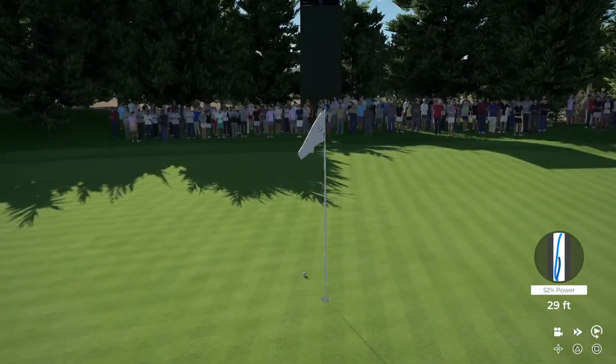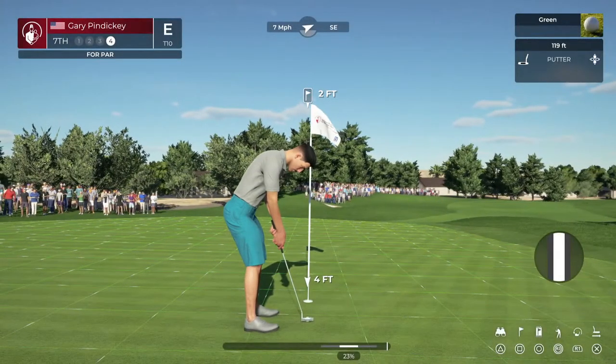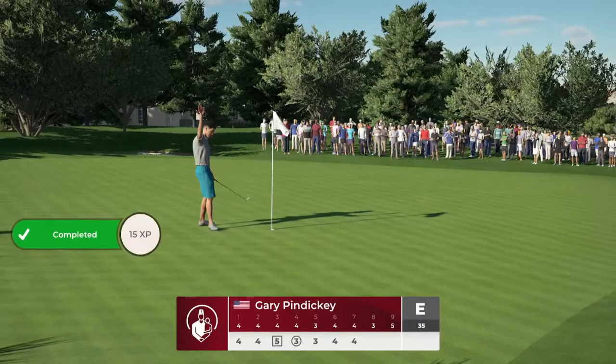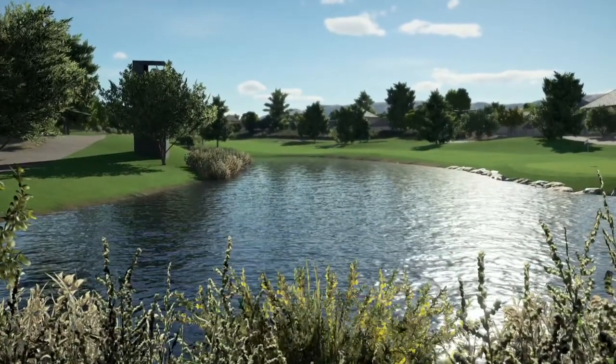Oh, gee, that line was looking good, wasn't it? Big putt for par coming up. In she goes. Let's head to the next. Trailing by 4 strokes.